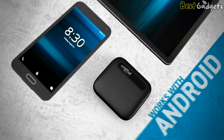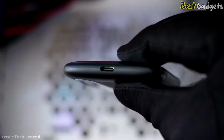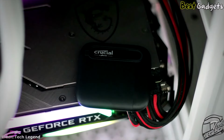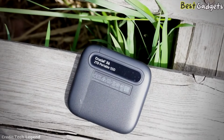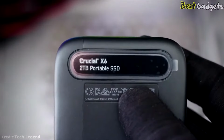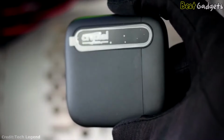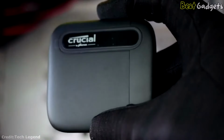The X6 supports the USB 3.1 Gen 2 interface, which peaks at 10 gigabits per second of bandwidth, and it is backward compatible with USB 3.2 Gen 1 and USB 3.0, 5 gigabits per second. If you want to use the X6 with a more common USB Type-A port at the computer end, or with a game console, you'll have to buy a USB-C to A adapter or cable.